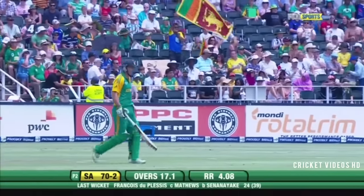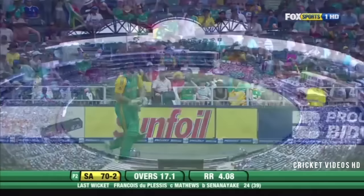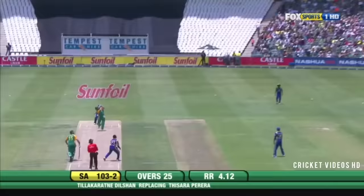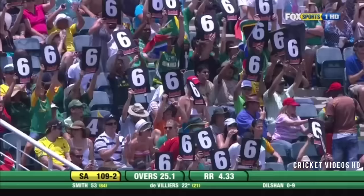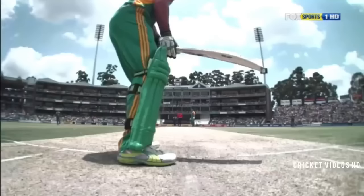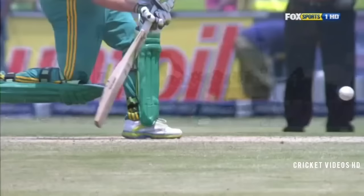South African captain AB de Villiers walks out to the middle, the wonderful player coming off 96 in Kimberley. Launched and smashed. That has gone a very long way indeed, right out of the screws, a long way back into the crowd. Just a matter of time, I guess, before he started to really unleash, AB de Villiers.